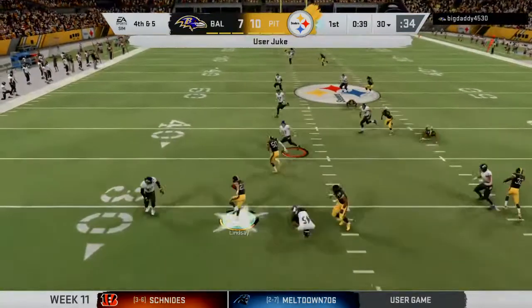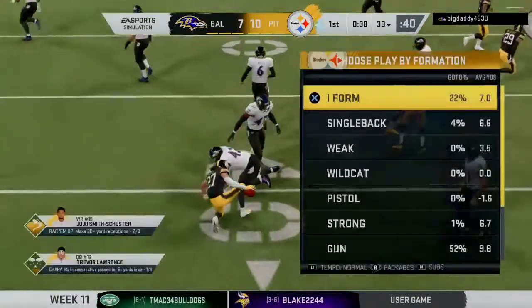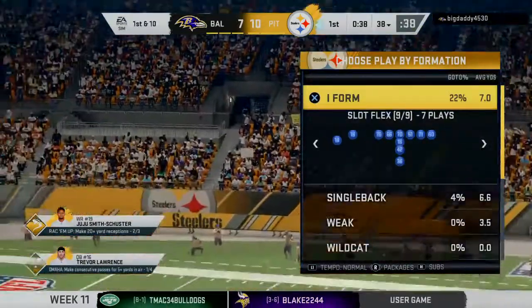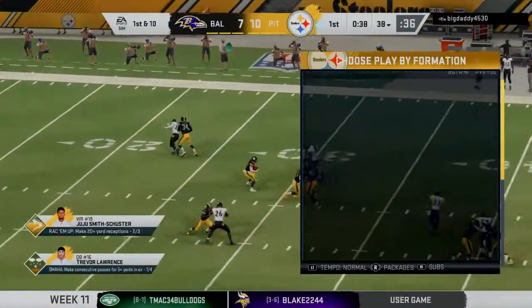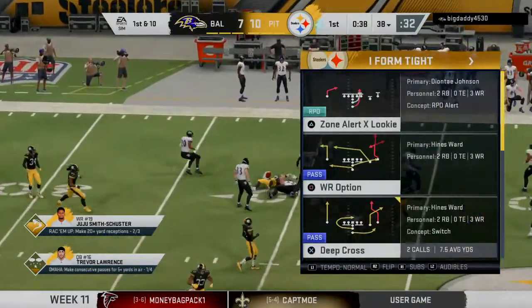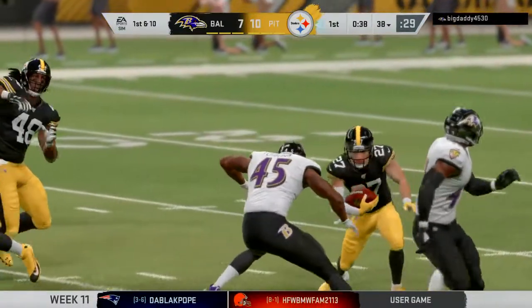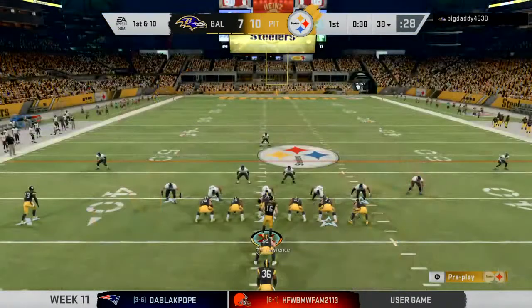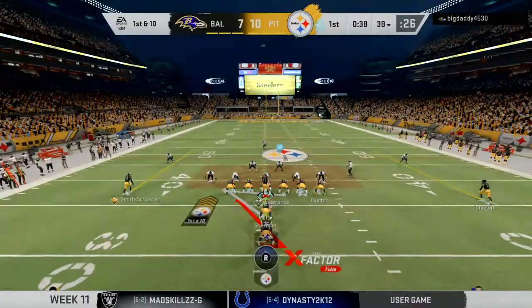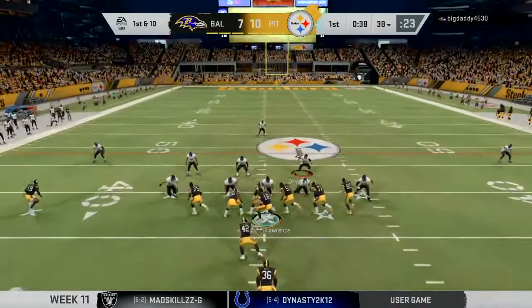This is brought in at the 21. A good return there, 17 yards. And the Steelers will go on offense here, 1st and 10. The Pittsburgh offense at the line to start their next drive. And for them, a touchdown their last go-around. Obviously, they'll be hoping to do that again.